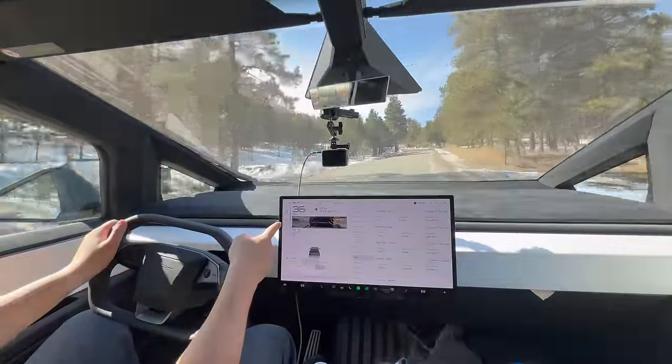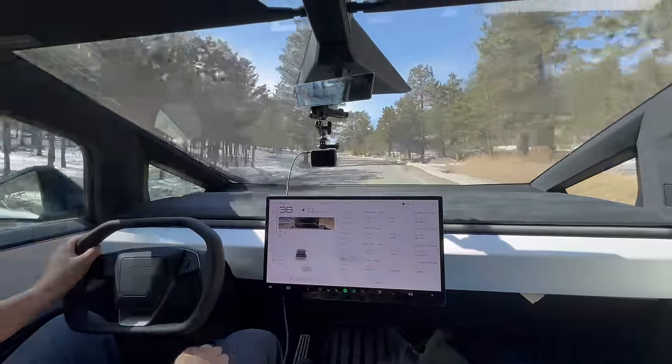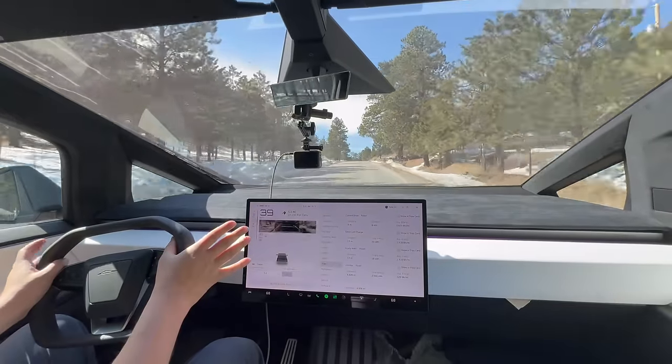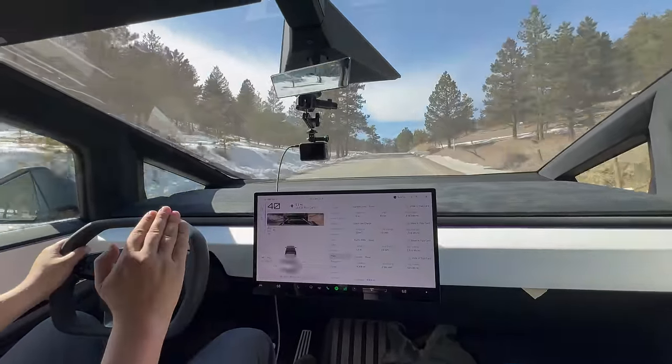Well guys, we have reached the start of the first long duration hill climb. And you can see here, we're giving it beans. Now, we are at 1500 watt hour per mile, and I'm just climbing this hill. Again, trying to keep it right around the speed limit-ish, and it's just going.